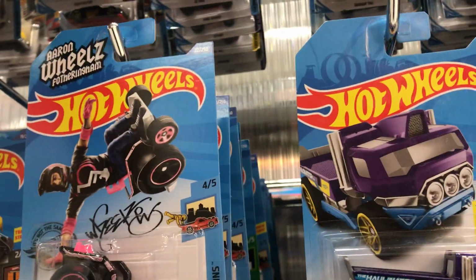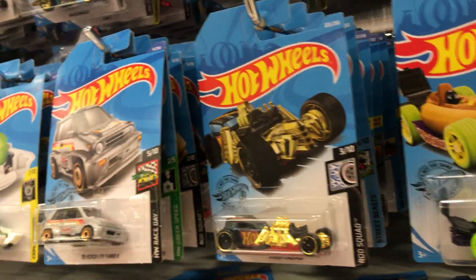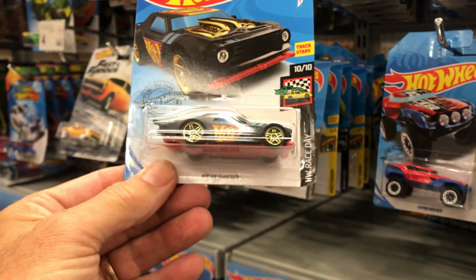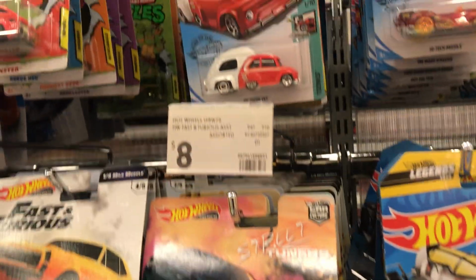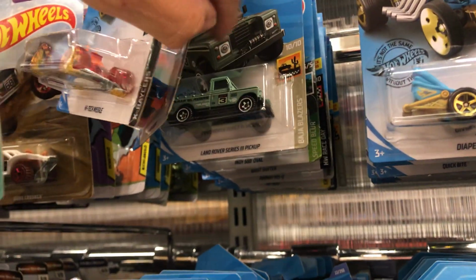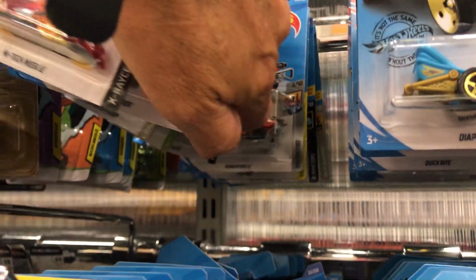What about this little guy? He looks good. Just hang on a second. We've got what looks like a little Night Shifter here. Oh, that looks cool. Yeah, we might get that. What else we got? I know I'm here for hot rods, but hey, what the hell? There's another Night Shifter down in there.